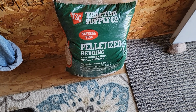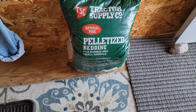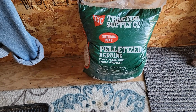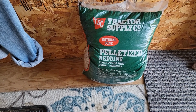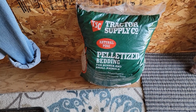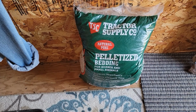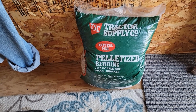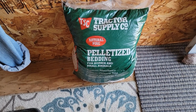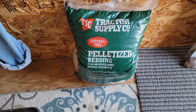Rural King also sells them. They are $6.99 a bag. They're 40 pounds. I usually buy 4 or 5, I think 5, and they last about a month and a half. Okay, guys, and I buy 4. So $24 a month and a half. Let's talk cost first. How much do you spend for a month and a half for your cat litter?